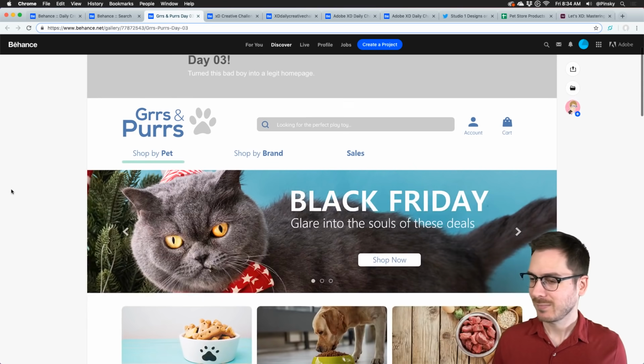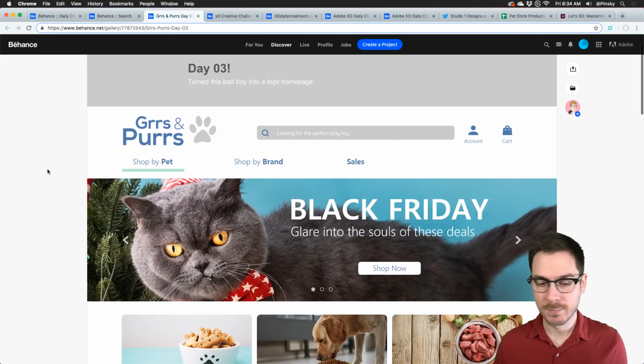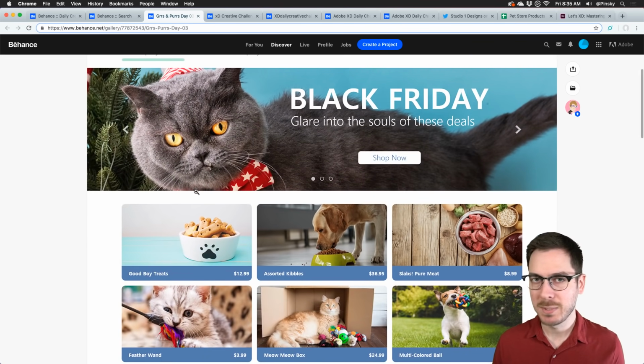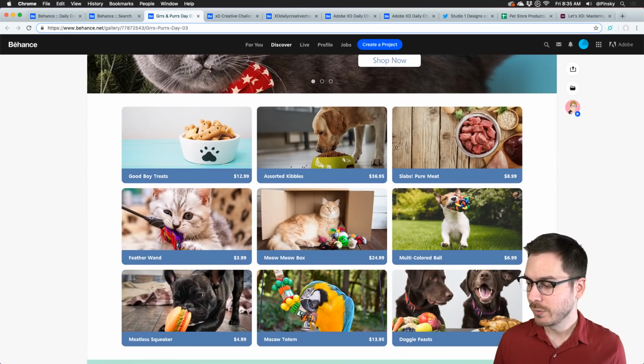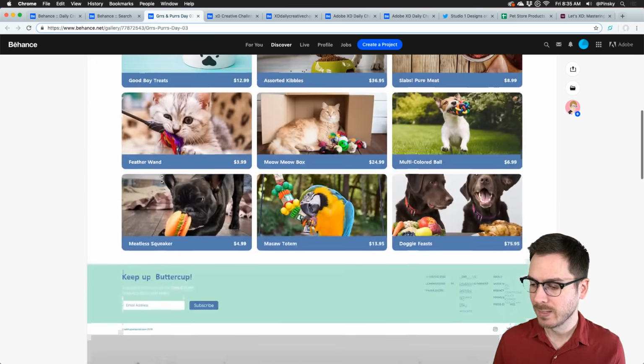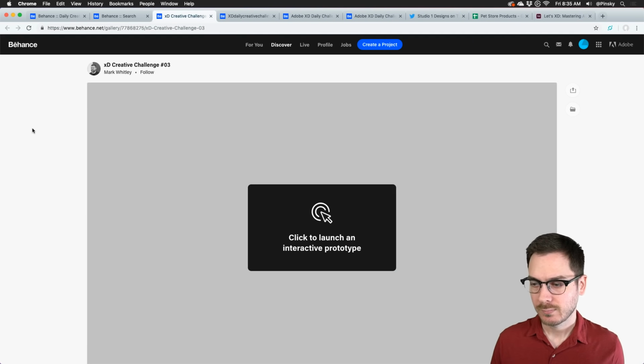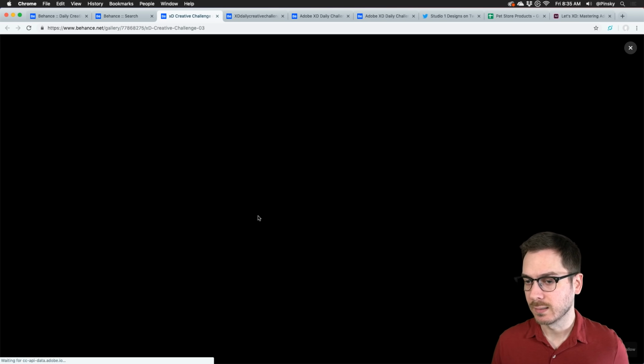I'm just kidding. So this one is from Emily, who I believe I saw in Slack this morning. And I thought this one just glares into the souls of these deals. I like it. And this cat is just looking at me. Maybe this cat turned off my power. It's possible. And I love these cards, how she added a little bit of pop of color right down at the bottom. I think this looks really nice. So great job, Emily.